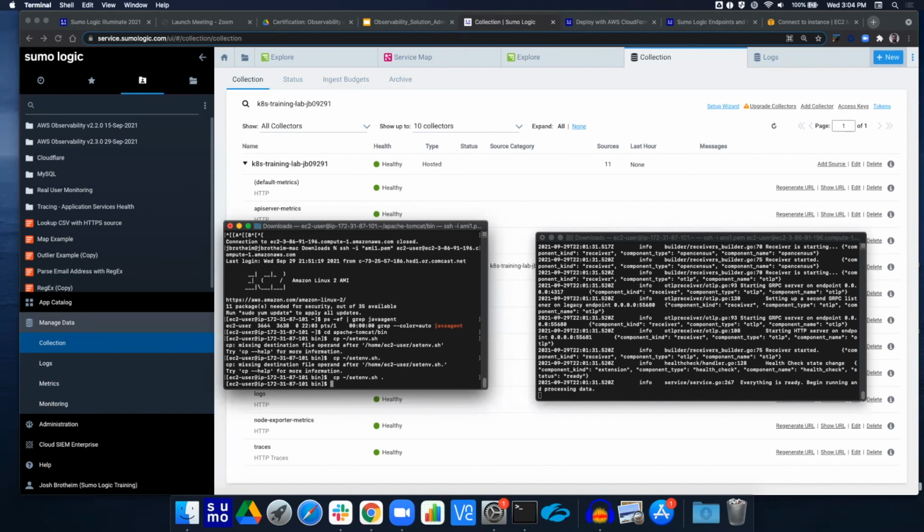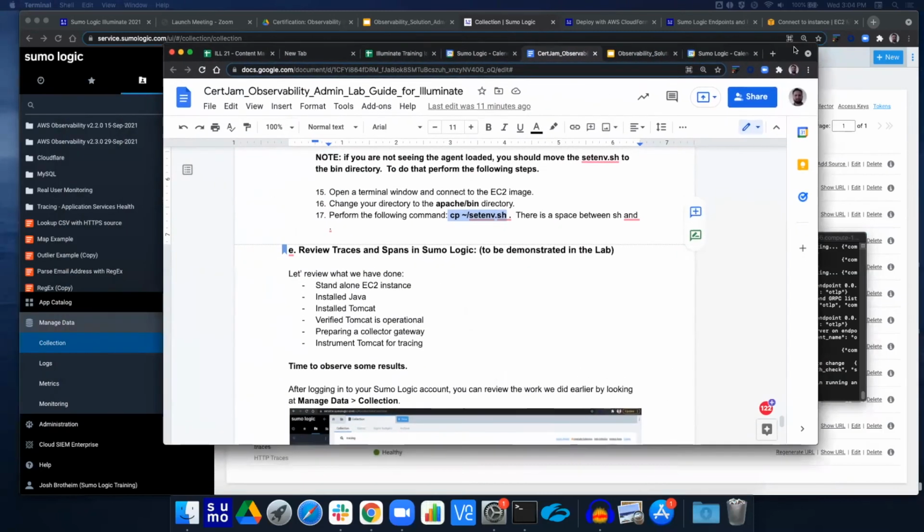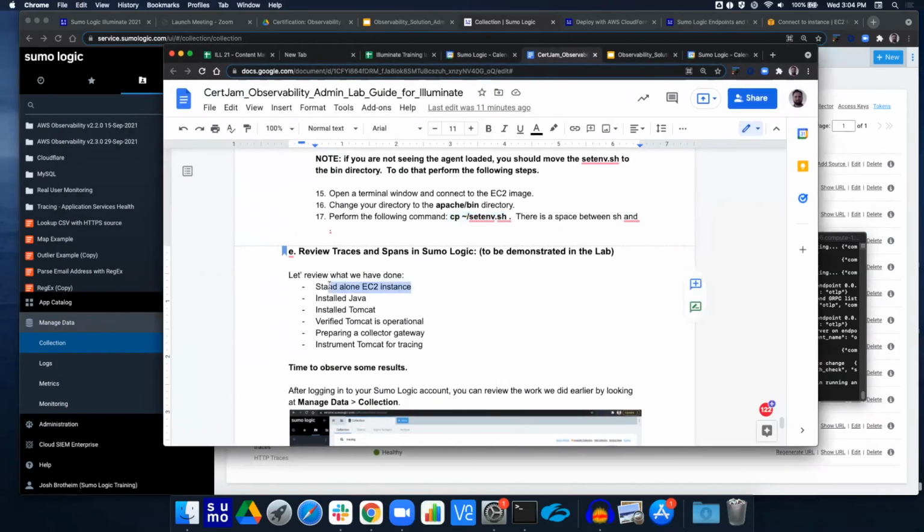All right, so now, as it says in the lab, let's review what we've done, because we just did a whole lot. We set up our standalone EC2 instance. Although it was already done for us, we installed Java and installed Tomcat. We made sure Tomcat is operational. We prepared the collector gateway, where we set up that collector and got that URL. And then we instrumented Tomcat for tracing.